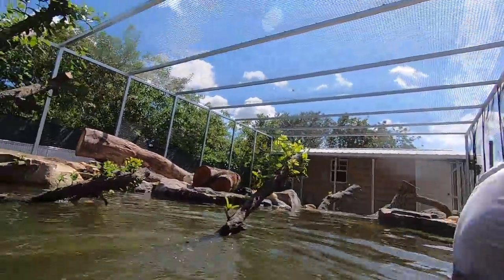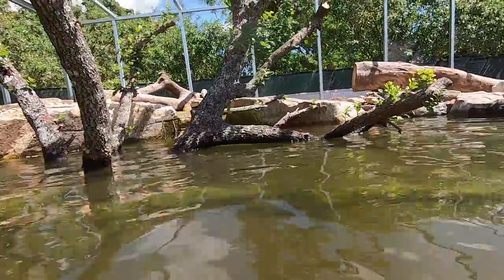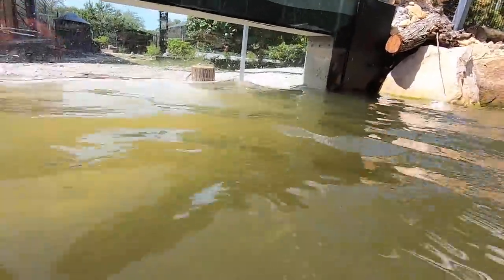That was so sick. That's one of the coolest things ever. Guys, this is absolutely amazing. Amazing pond you guys got going on here. The ecosystem is out of control. Dead tree coming back to life out here. Look at that. Wow, that is so dope.